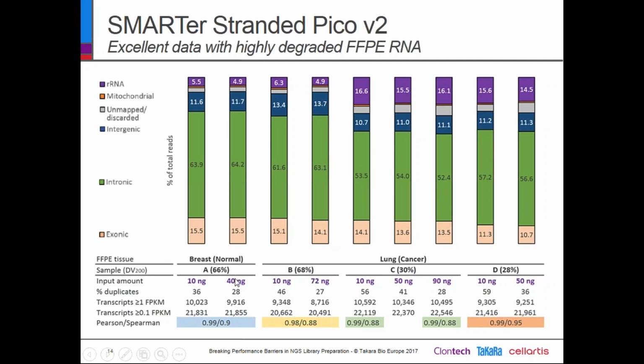So this shows that you don't need to put high quantities of your FFPE sample to get good results. With as low as 10 nanogram, you already are able to detect most of your transcripts. We also show data on our website in the tech note with lower than 10 nanogram. It can be possible with the FFPE sample to use as low as 1 nanogram, but for best results we recommend to use 5 or 10 nanogram if possible.